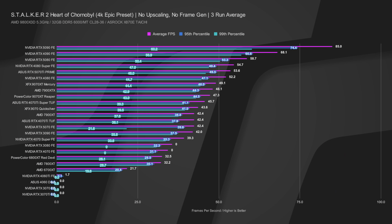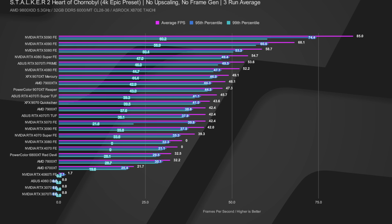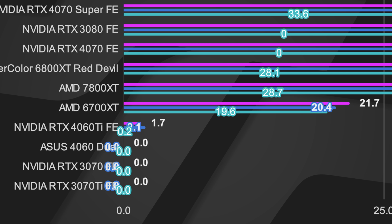Stalker 2 in 4K epic settings, hold your comments, I know what you're saying, no 60 card should ever be trying to play a title like that. The point is, every single time we've played all these other titles that have 4K maxed out settings in our benchmarks, they'll run. They'll just run like garbage, but they'll run. The problem with Stalker is because it is so VRAM dependent, the 8 gigabyte graphics cards simply do not have enough frame buffer to actually be able to load the scene properly.